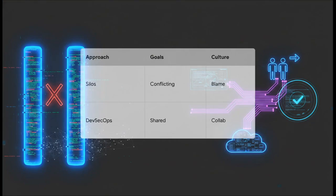By integrating these tools and shifting left, we've fundamentally changed the relationship between these two teams. In traditional silos, you've got conflicting goals. Devs want to release fast. Security wants to block anything risky. Naturally, this breeds a pretty toxic blame culture.